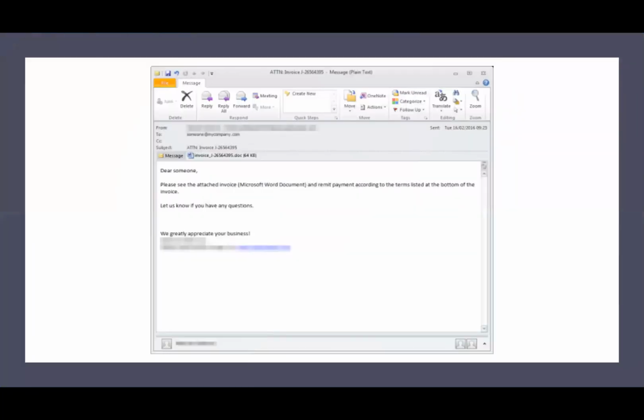So this attack occurred through email. This is not one that went to Hollywood Presbyterian, but it is an actual infected email that contains the same ransomware attack that was used against Hollywood. So it's a legit Outlook email, and by legit, I mean, it's actually infected. You'll see here that this invoice is attached.